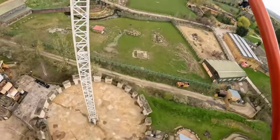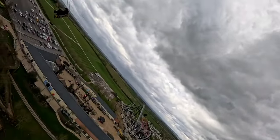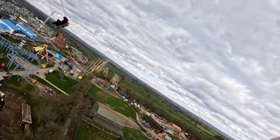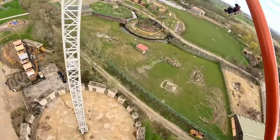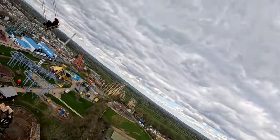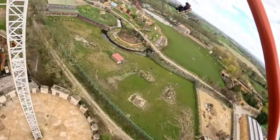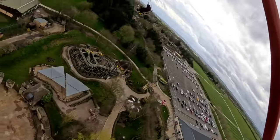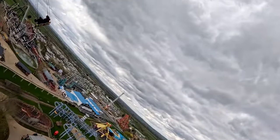Sideways. Go on the blustery side. Good view though.